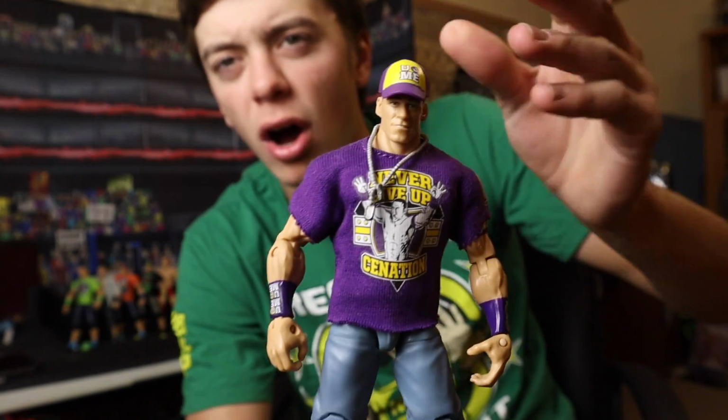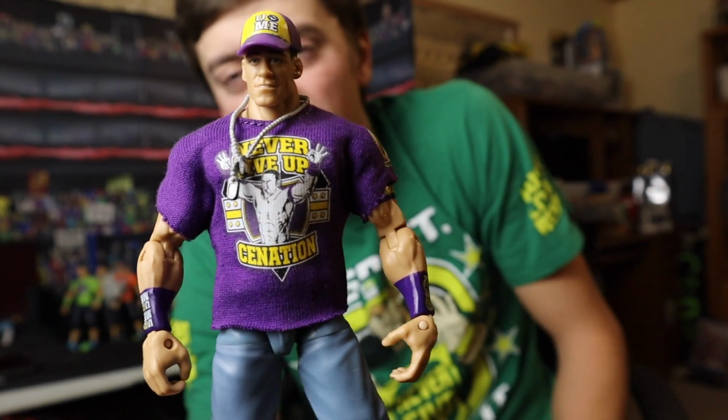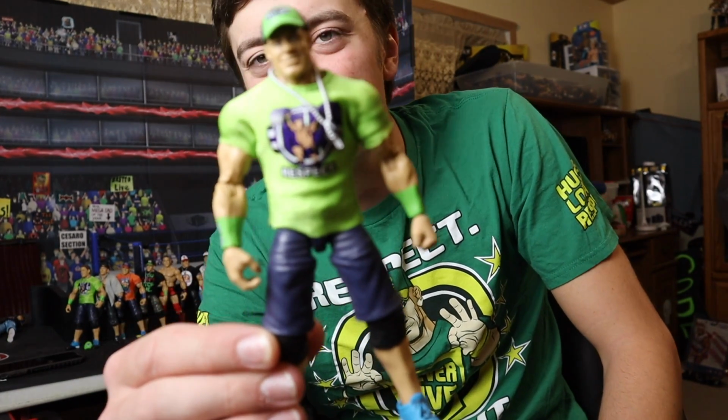It's a skinny, slender head type. I think it resembles Cena very, very well. But yeah, at number 11 we have the Elite 11 John Cena. Number 10, we have the Elite 64.